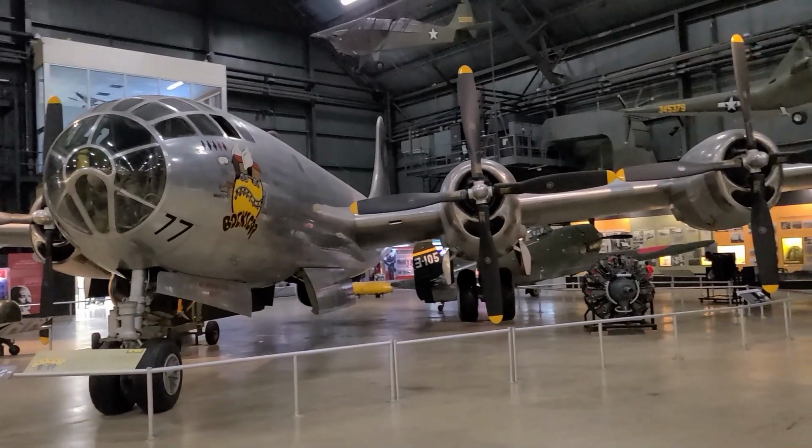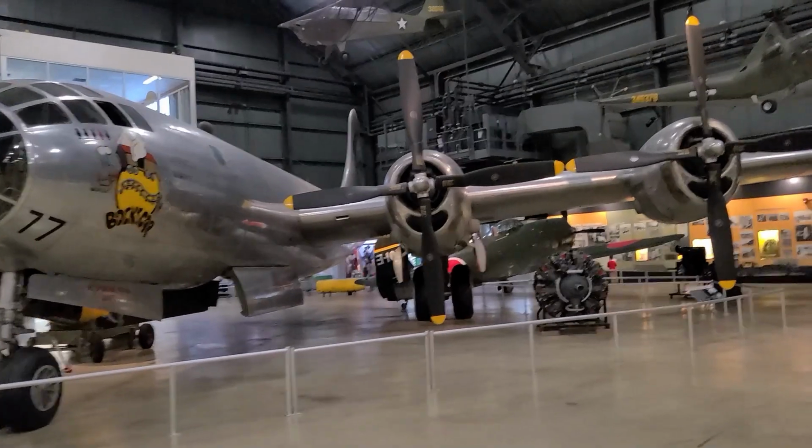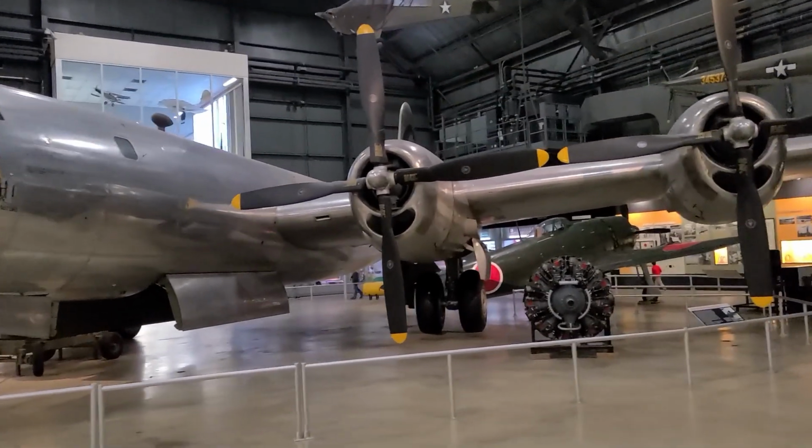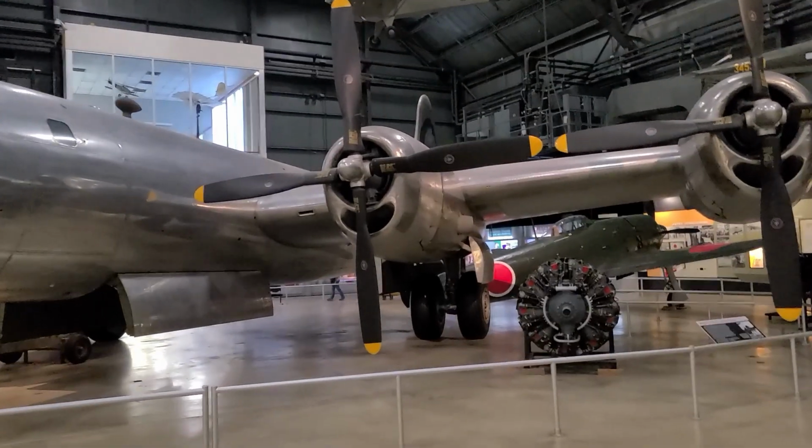And we're seeing, so this is a B-29 bomber. This is the one who dropped the bomb on Nagasaki. A major piece of U.S. and world history.